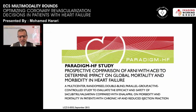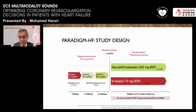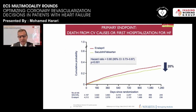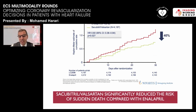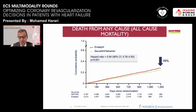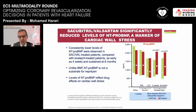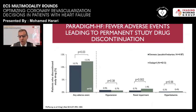And as you all know, this has been studied in a landmark trial, the largest mortality and morbidity trial in patients with HFrEF, more than 8,000 patients, randomized to sacubitril valsartan versus enalapril with long follow-up. The trial met all primary and secondary endpoints with a 20% reduction in the combined primary endpoint of heart failure hospitalization and mortality, a 40% reduction in heart failure hospitalization as early as the first 30 days, and a 20% reduction in sudden death. It's not an anti-arrhythmic medication, but there was a 20% reduction in sudden death, a 16% reduction in all-cause death, better protection for your kidneys, and a significant reduction in NT-proBNP as a marker of reverse remodeling, as well as improvement in quality of life and very good tolerability.